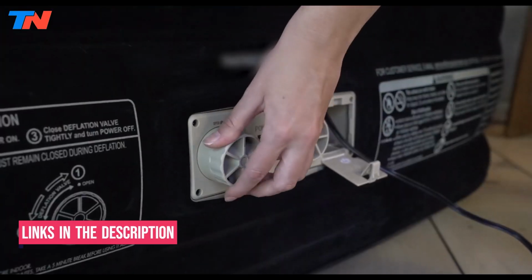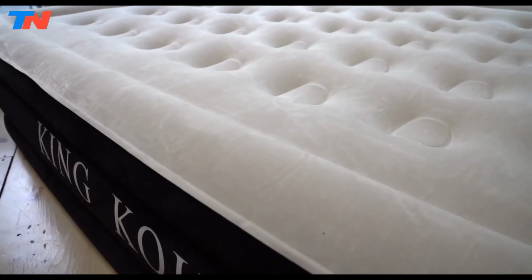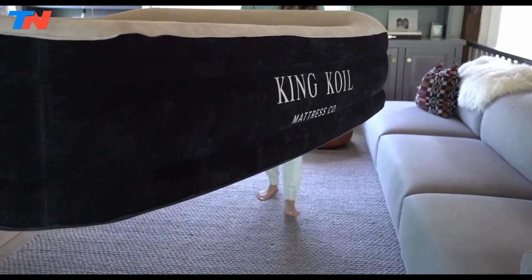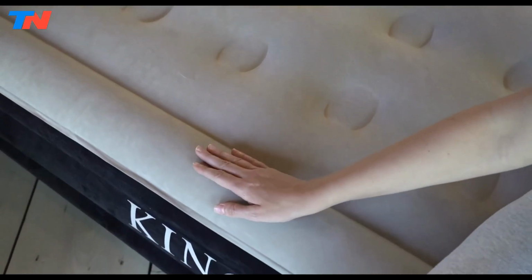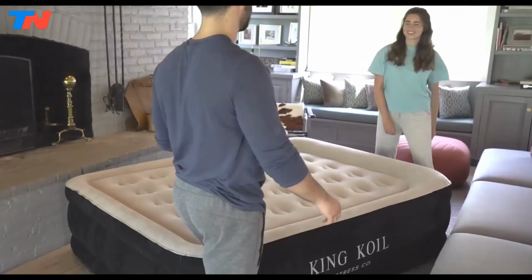It features a high-speed built-in pump that inflates the mattress in just 60 seconds and stands 20 inches tall for easier access. Its coil beam construction offers sturdy support, while the soft flock top enhances comfort. Raised edges add security, and the non-slip base ensures stability on various floor types.